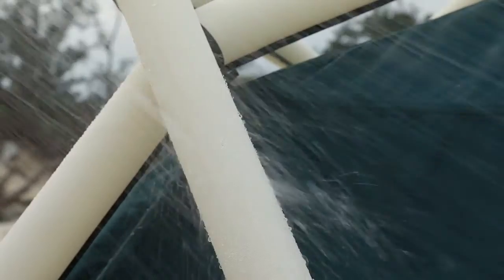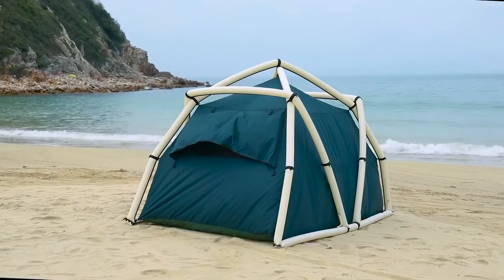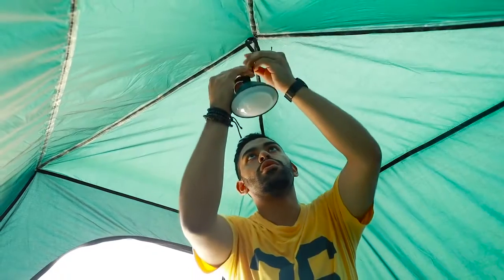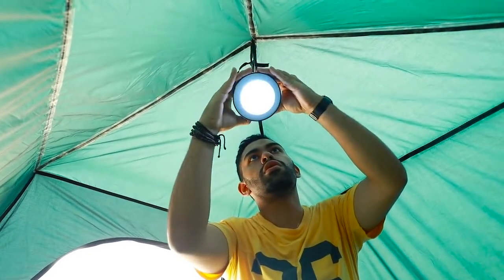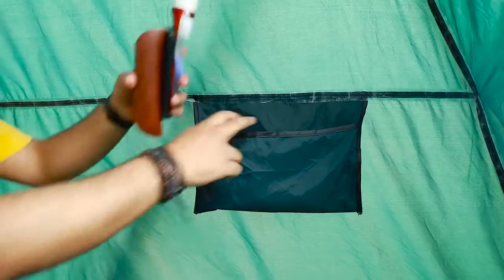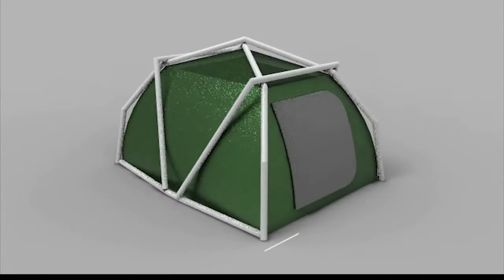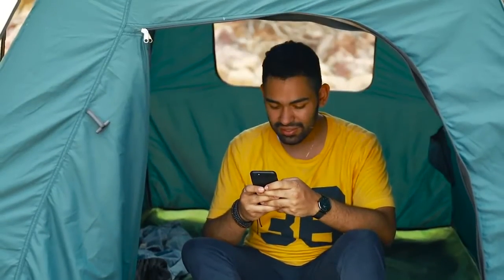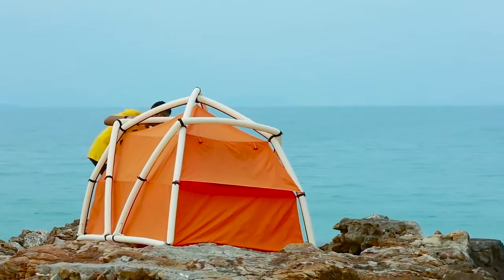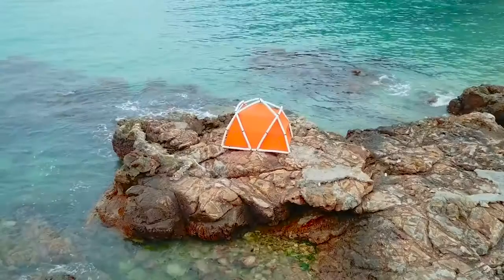We have done thousands of tests on the structural design of the airframe and finally arrived at this geodesic cave form, which not only provides maximum space for your traveling needs, but also withstands 4 levels of wind to keep you safe. At a dimension of 7.4 feet by 5.2 feet by 5.1 feet, TentTube offers plenty of room for 3 people. The best thing about it, it is truly affordable and made for everyone.